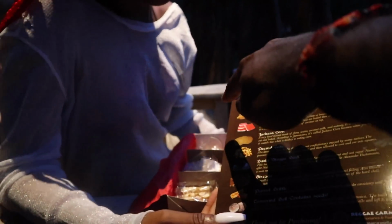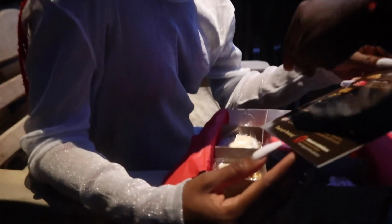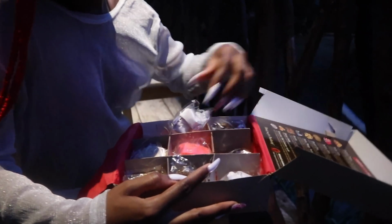Okay, what are you jumping into? Wait, let me choose the next one. I'm choosing busta. It has different names. Some people call it busta, some people call it bust me jaw. Which is this one? I think you get more than one then. Because I was wondering. Oh, there's more than one in there?